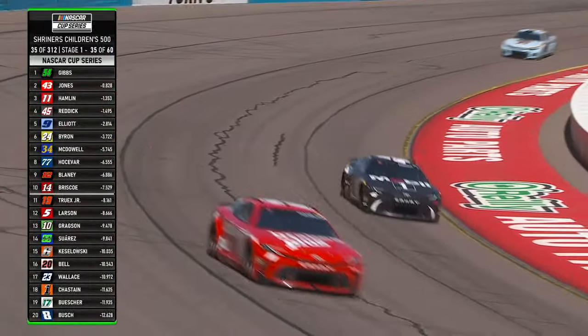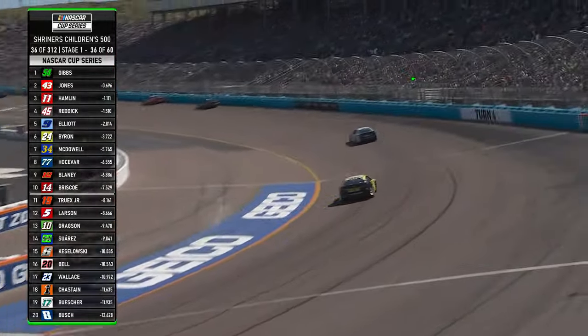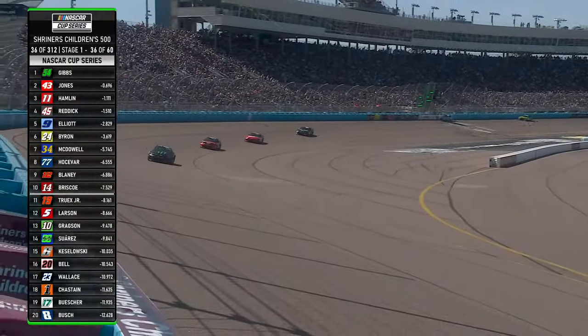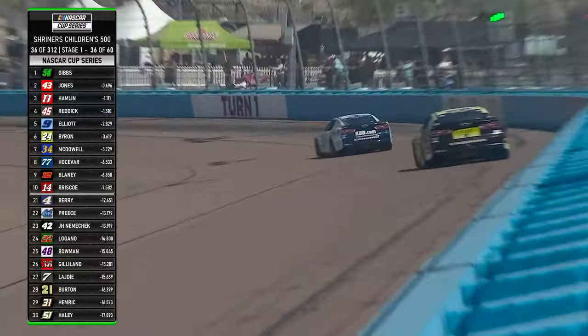When I'm loose here at Phoenix Raceway, I'm using more brake. I'm trying to keep the car underneath of me. That's the only tool I have in my toolbox to keep this thing straight and underneath of me. You told me the brakes are staggered. They're set up for that very scenario. So I'm going to use a lot of brake in it.